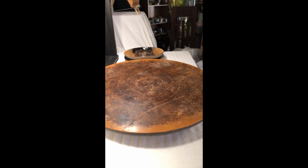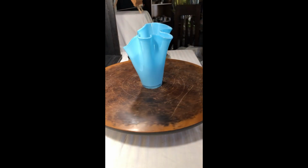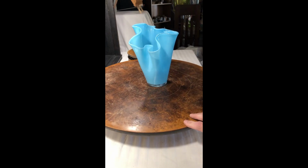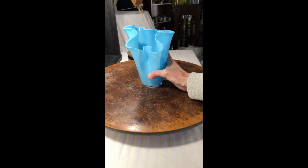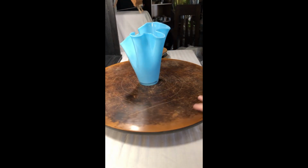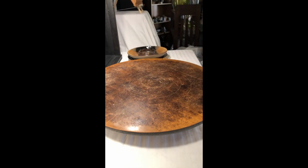What do we have next here? Oh yeah, art glass. This is a lovely ruffled vase. It's not Italian. I would guess that it's made in China based on the fact that it has that sticker on the bottom. But I just thought it was beautiful and picked it up right away. I didn't care that it was made in China because ruffled vases are a good buy. And it's made in beautiful, beautiful blue.